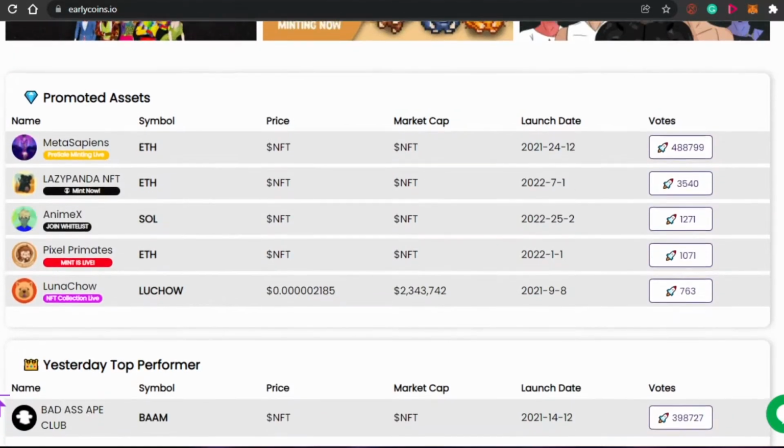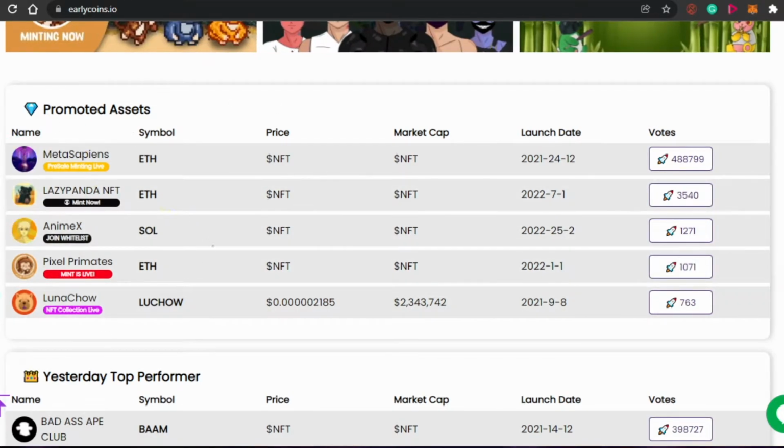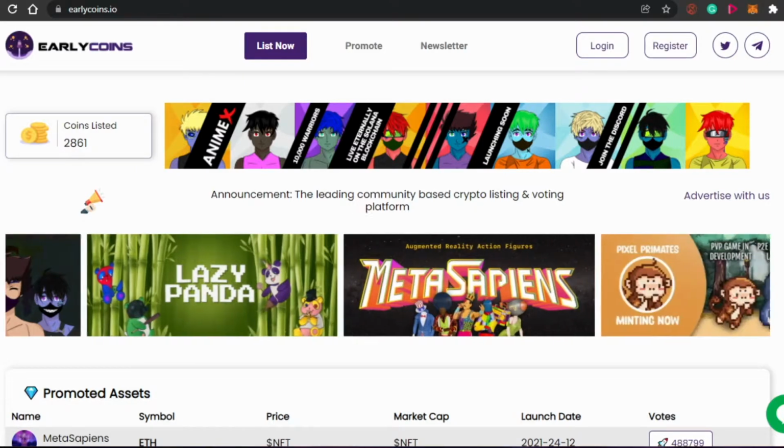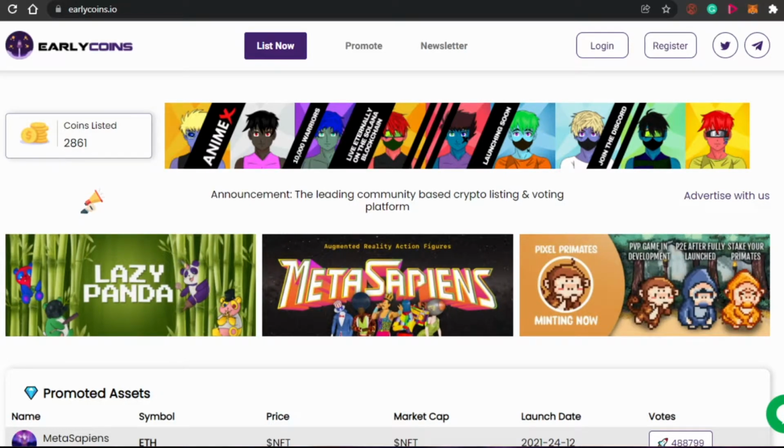Then we have the promoted assets, where you promote your NFT, and you simply do that from here. So if you're looking for a platform to promote your NFT collection, then you should definitely check out earlycoins.io.